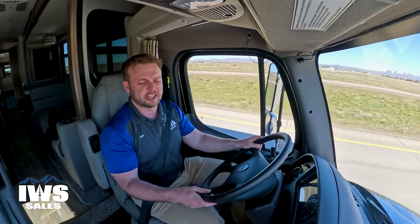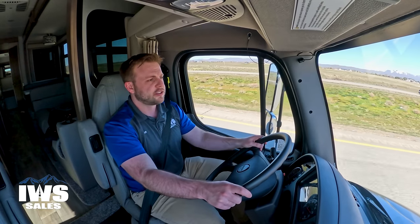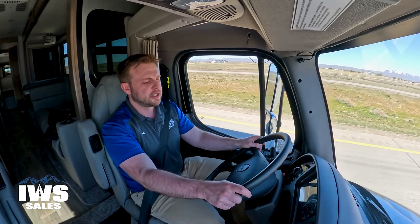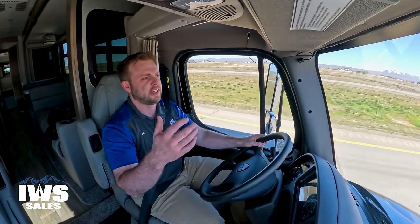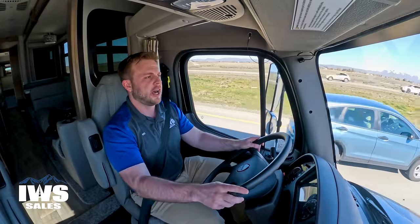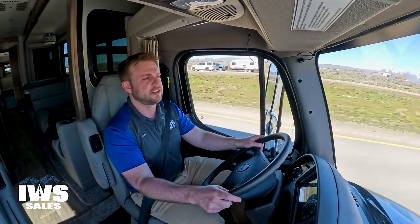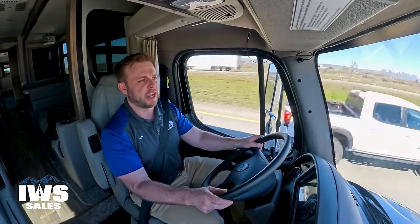Let's talk a little bit about the technology in this thing. So collision mitigation is not on this coach, but we have all the things like cruise control. I have my backup camera, and I can always turn that on if I want to, so I can see what's behind me. Because, of course, there's no rear view mirror on this.